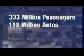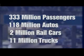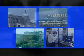In the United States during 2002, more than 333 million passengers, 118 million autos, 2 million rail cars, and 11 million trucks crossed land borders. All of these areas are vulnerable to terrorists and smugglers. They require a security strategy and the ability to easily detect hidden contraband.